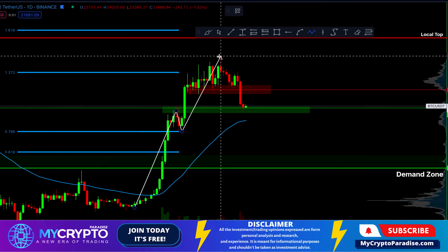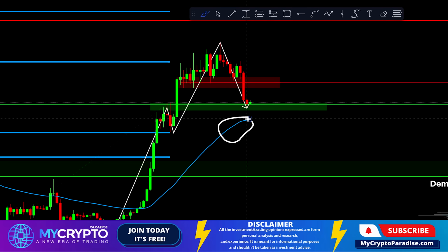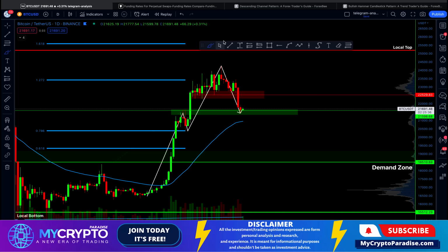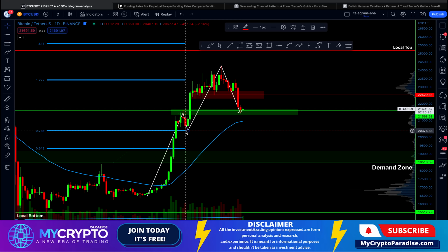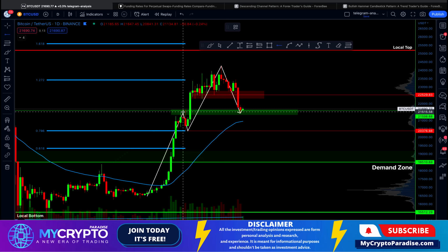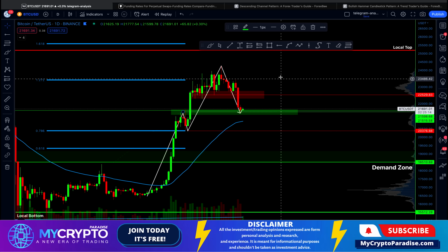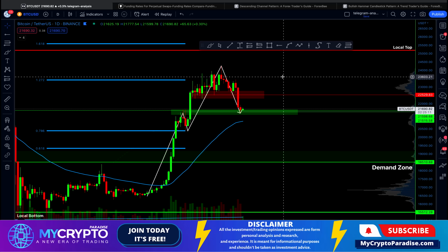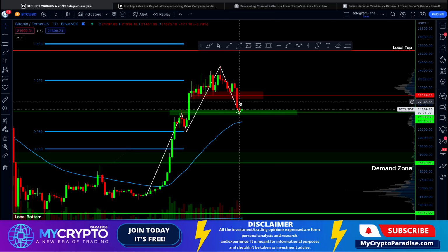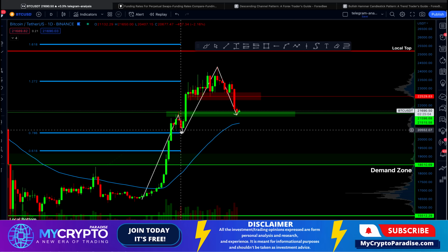We had the correction I've been expecting, however we have not closed below the moving average right here. So we are still in an uptrend, and we also did not close below the previous lower high right here at $20,300. Also, we are retesting the previous higher high at around $21,500 right here. So from a technical perspective on a higher time frame, there is really nothing to be bearish about right now until we close below the previous higher low right here at $20,500.